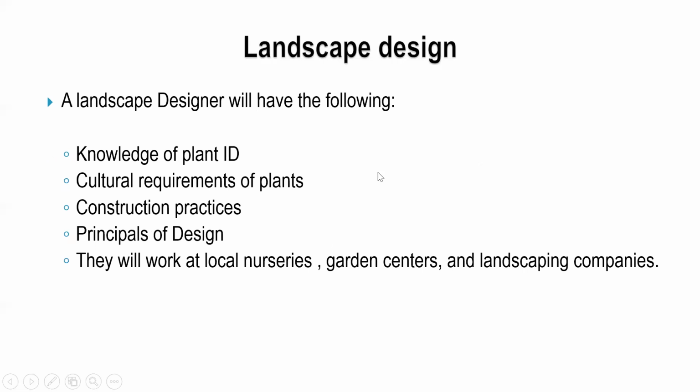A landscape designer, which is you, will know the plant ID, will know the cultural requirements of the plant, will know some construction practices, will know the principles of design, which we're actually going to discuss. And landscape designers often work in nurseries, in garden centers, and landscaping companies.